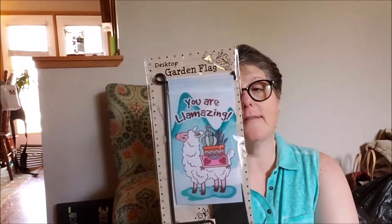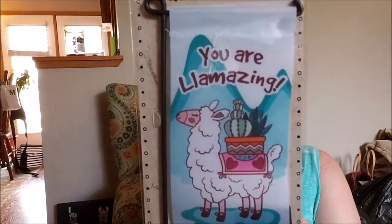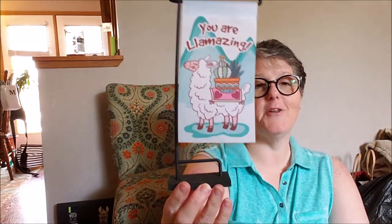I picked up for my desk or for home, I don't know. It is a garden flag for your desk. Come on. You are lamazing. Llama, lamazing. It's a llama. And let's see if I can show you what it does. Silliness, because don't we all need some silliness in our life? Okay, so here's our little flag. It's like a garden flag. And then, oh, it's glued down a little bit. Okay. And then this base is foam. There we go. Isn't that awesome? A little desk sign? I think so. So I got that for my desk at work or here for my desk, whichever.